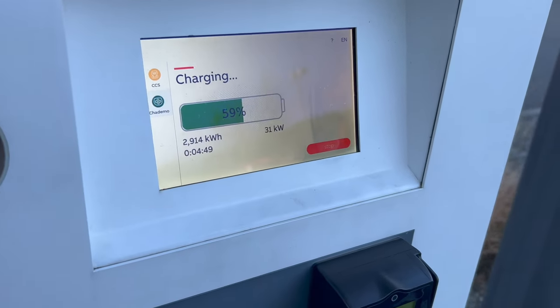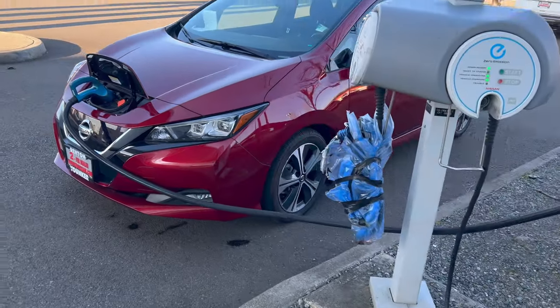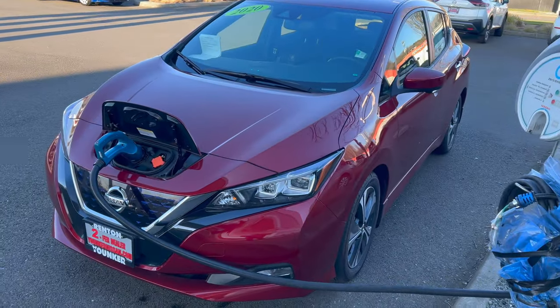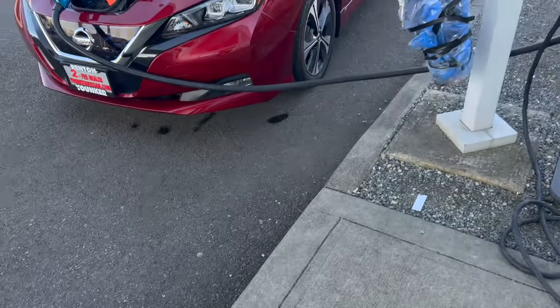Session on the quick charging. I'm going to show you. I'm actually borrowing this one here because mine is coming in for some service work, and this is the paperwork so I can legally take it.